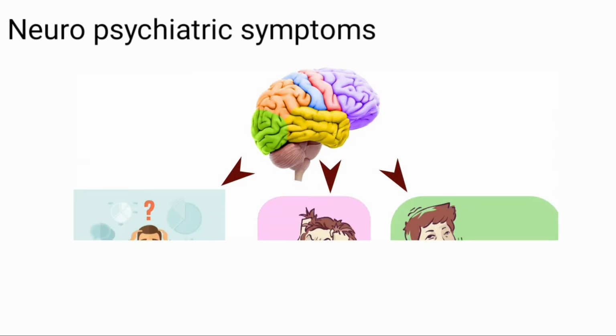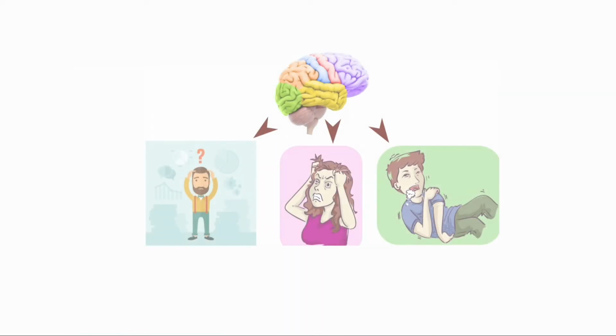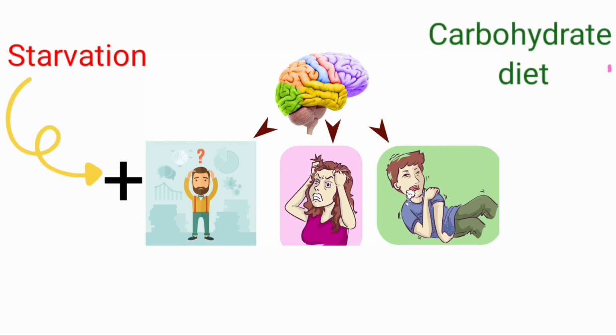Neuropsychiatric symptoms include brain involvement manifested by confusion, agitation, or seizures. Some people may show psychiatric problems. An attack is precipitated by starvation, whereas a high carbohydrate diet relieves the symptoms.